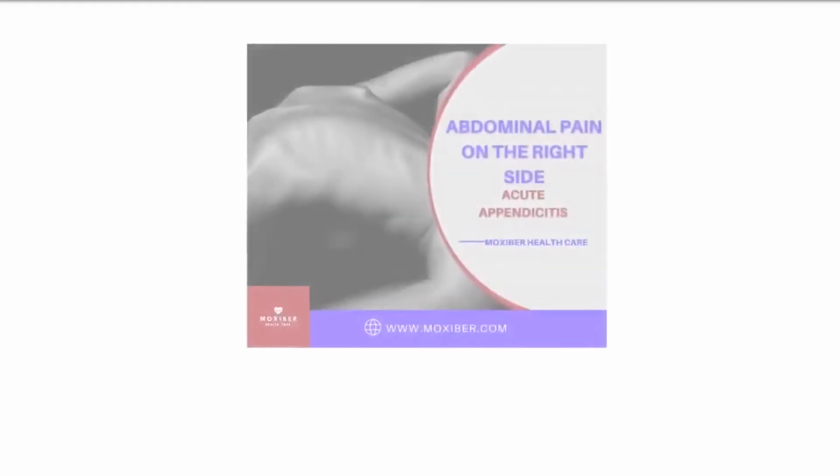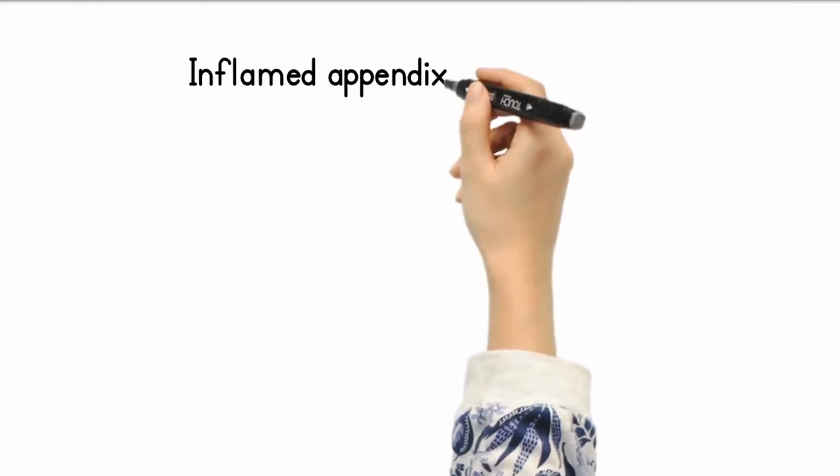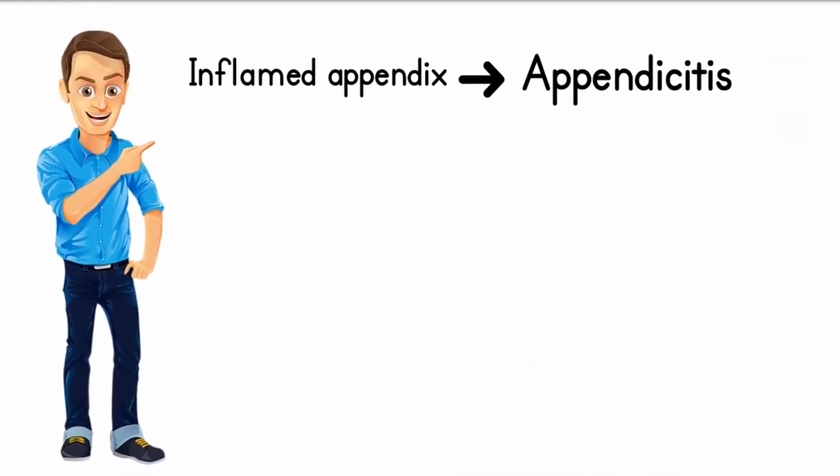One of the causes of abdominal pain on the right side is an inflamed appendix. The appendix is a small, narrow, finger-like sac extending from the colon. When the appendix becomes inflamed, it is termed appendicitis. An inflamed appendix is filled with pus and causes severe pain to the person. Here is what you need to know.